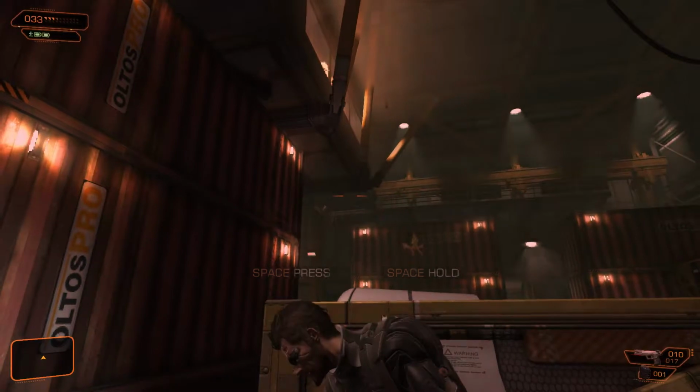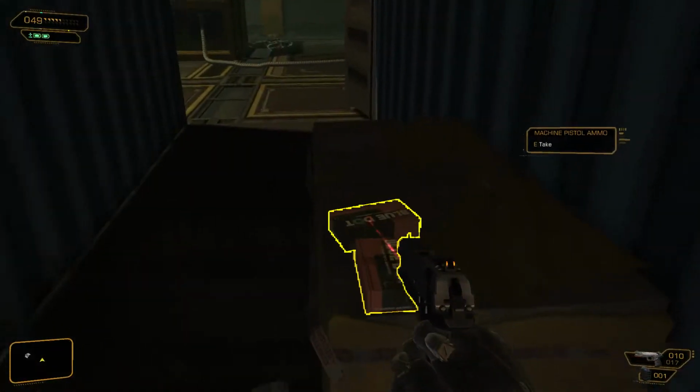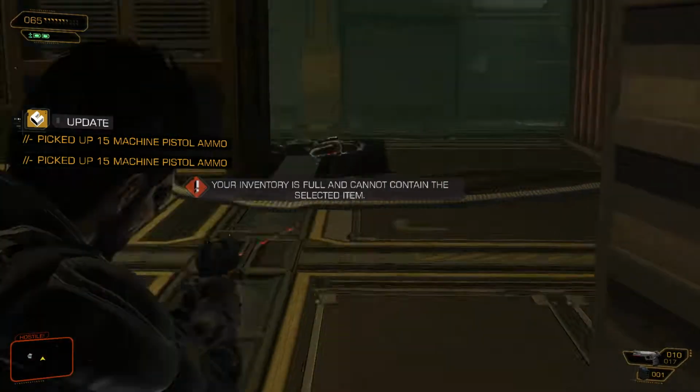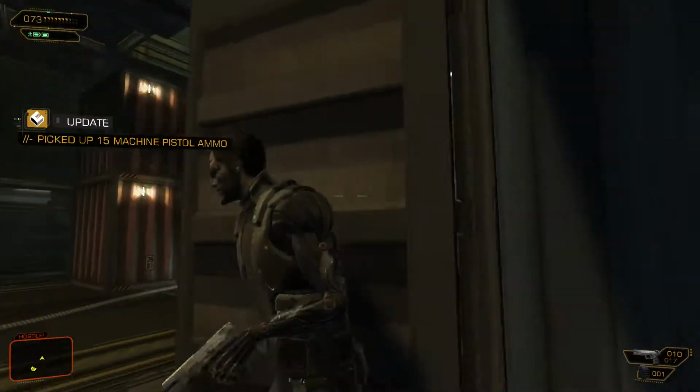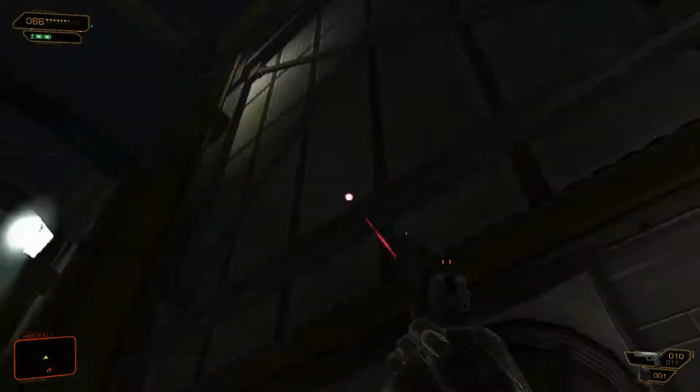Alright, I think the only other people in here... There's a turret over there. There's somebody up, somebody over here. Oh, the turret! Oh, somebody's shooting at me too.